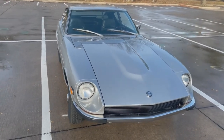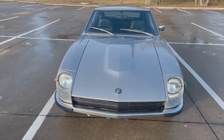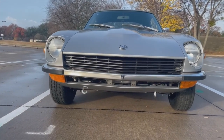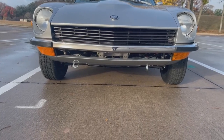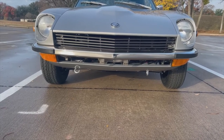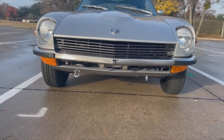Turn signal assemblies, those are all OEM. The right hand unit is the original in the car. The left hand lens itself had a crack in it when we got the car, so I swapped that out for a new old stock one I had in our inventory. Those both were disassembled. We polished the lenses and rebuilt everything with new gaskets.